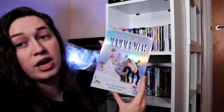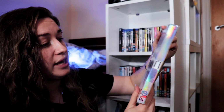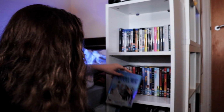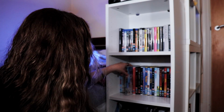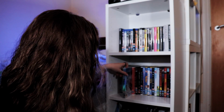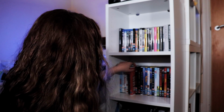Mamma Mia, the movie. I have countless of these editions. This is like a shiny edition with the slipcover. I see it, I buy it. This is kind of how it works most of the time. Oh, by the way, I love Mamma Mia. First film we ever looked at in university, actually. So if that means anything to you, you're probably thinking I went to a shit university now.